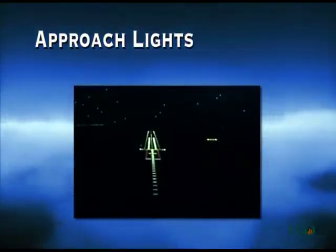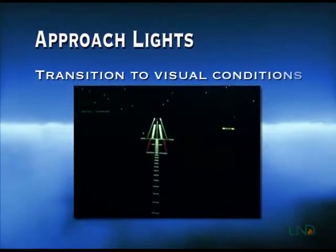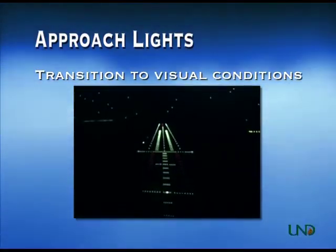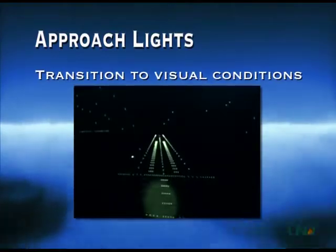The final component of the ILS is the approach lights, which aid the pilot on the approach once the aircraft has descended below clouds and in reduced visibility conditions. Approach lighting includes elements like extended centerline lighting, runway end identifier lights, and visual slope indicators. Here to explain exactly what happens in the cockpit as an aircraft flies an ILS approach is Mark Duesenberry, a flight instructor here at UND.